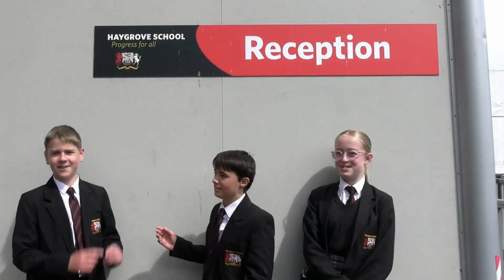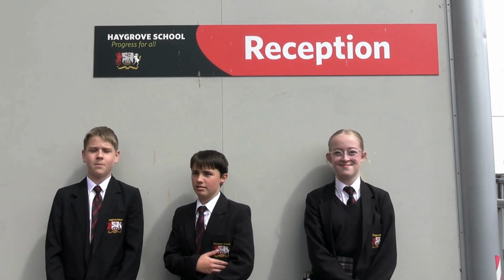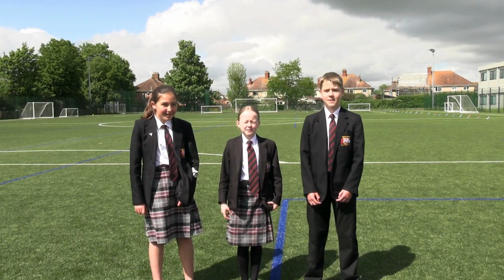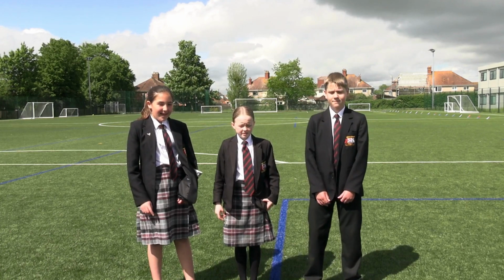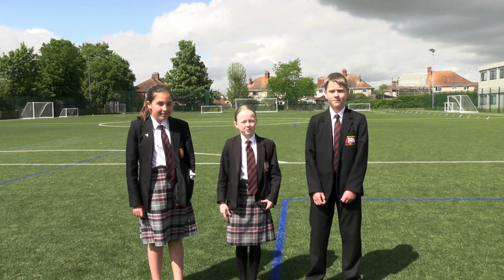This is reception. This is where you go to sign out or pick up a PE bag that you may have left at home. This is the ATP pitch. This is where you play some of your PE lessons. And also there are the clubs, sometimes here at lunch and after school. And when you come on this pitch to play sports, you must remember your hobbies.